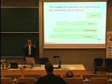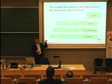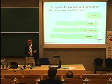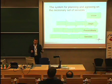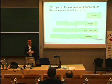I will go a bit in more detail into the different ones, but the main idea is a time scale like this, and then some other scale like this. I think at least an organizational hierarchy scale like this. So there's a faraway vision of what is the thing that you're going to do. Then there are steps, and that means steps in the customer organizations, some kind of phase 1, 2, 3. And then there are preconditions, which I will explain in more detail. And then finally, services is the thing that we do.